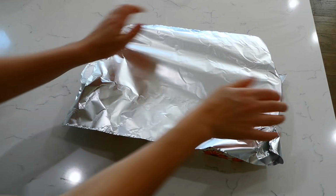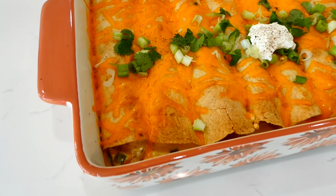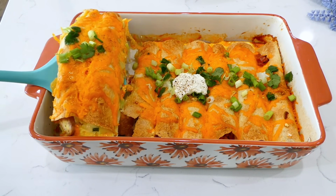Now, once it's out of the fridge, you'll cover the top with cling wrap and bake this in a preheated oven to 350 degrees for about 30 minutes. After 30 minutes, remove the foil, sprinkle cheese on top, and bake it for an additional 15 minutes. And here's the finished product.